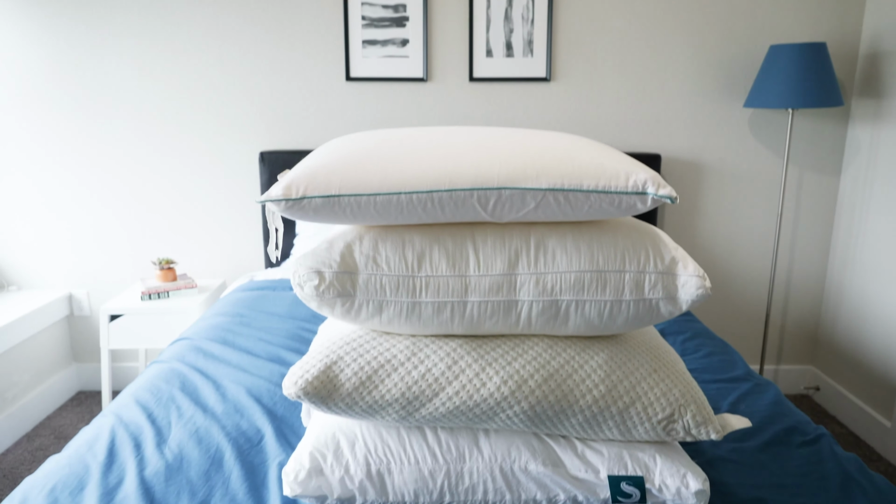Hey guys, it's Katie from Mattress Clarity, and today I'm going to talk about my 4 favorite pillows for stomach sleepers. But first I want to share something with you guys.